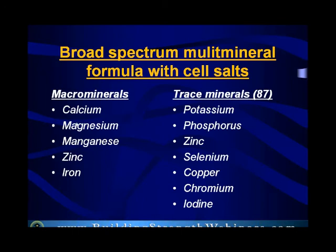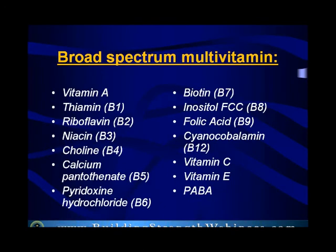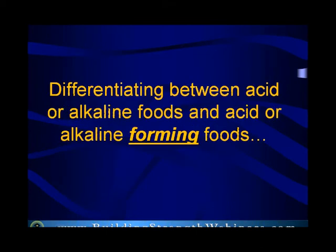The minerals, the big four are calcium, magnesium... No. Yes, that would be 5. Yeah, that's right. Okay, I take that back. 5, thank you. Trace minerals. I'm just going to go on to the next slide. You need a broad spectrum multivitamin. I'm just going to go on to the next slide too.